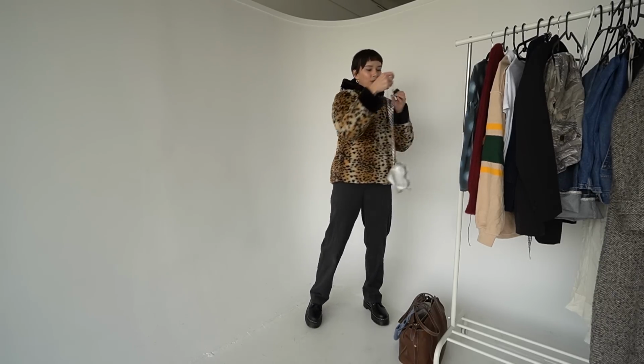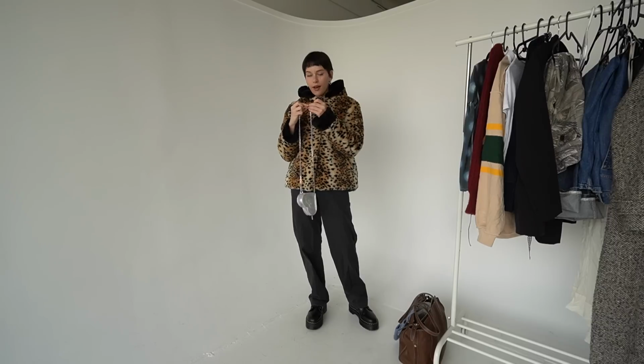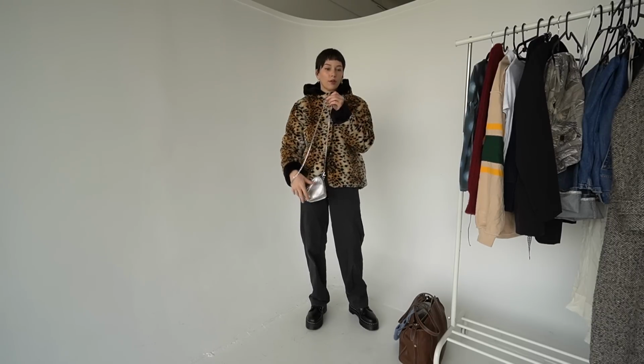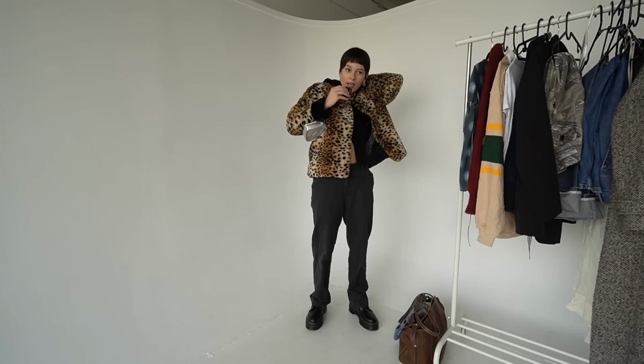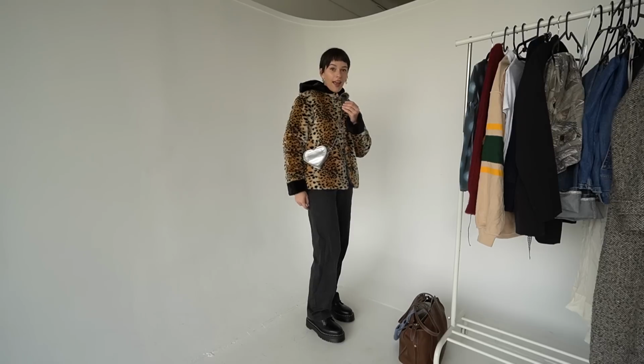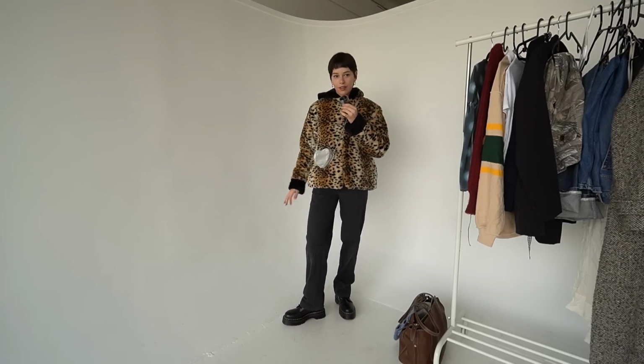And then I've shown this in a past video. I've talked about it, but this little heart coin purse is so perfect for winter when you have a giant bag or a giant jacket and you want a crossbody. I was looking for a coin purse for so long, and I wanted the heart one from Vivienne Westwood, and it was so disturbingly expensive. And this one from Doc Martens is so cute, real leather, metallic, goes with everything.